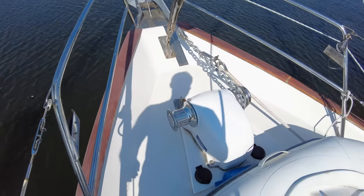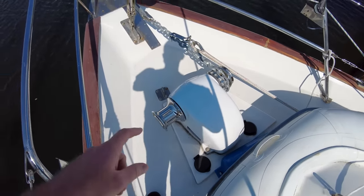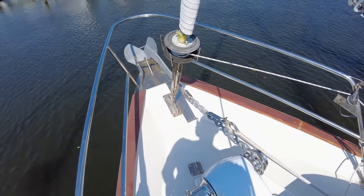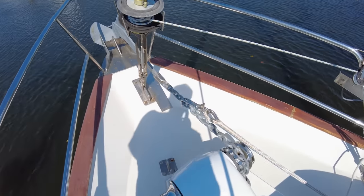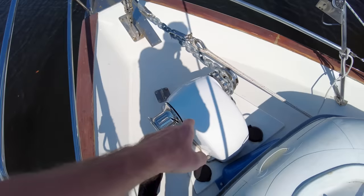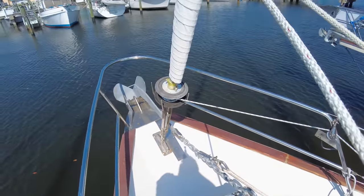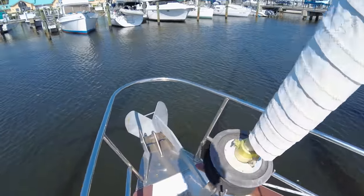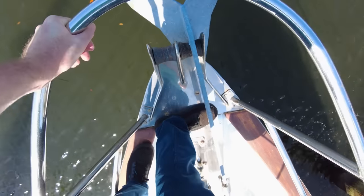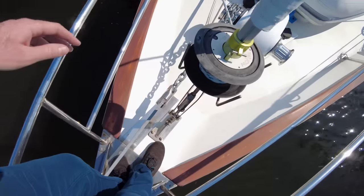Going forward, huge horizontal windlass right here with a double bow roller and an anchor. And just look at that chain. That chain is almost as big as my finger right there. So really nice. This looks like it's new as well. Roller furling headsail. Stainless double bow roller right here on the bow. I'm gonna go ahead and look aft from here.